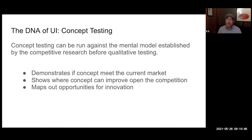It shows where the concept can improve upon competition by saying, look, nobody is doing this. We're looking at everybody, and we see this demand for XYZ existing organically in the ecosystem, but no other platform is meeting it. Maybe it's a social element, right? People see something like an interest group on Facebook that people are building themselves, because there's no product. That shows there's something that could be met by the market and brought in, right?